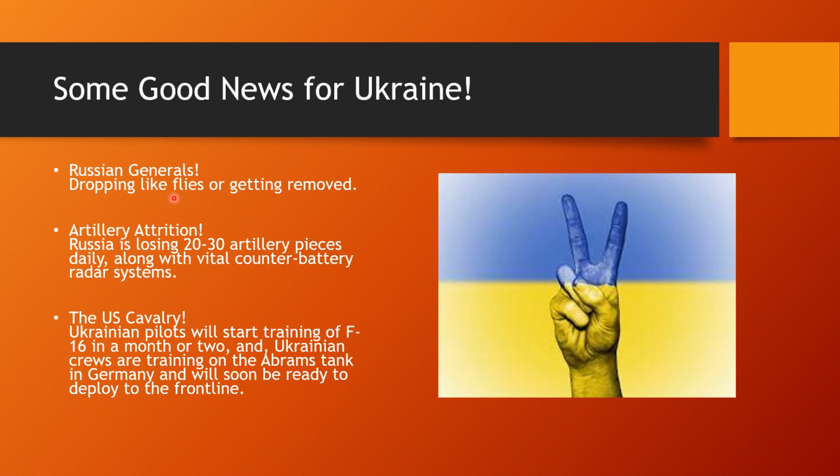So all in all, it's weakening the Russian war effort. Competent generals are getting killed or getting fired. For some reason, that is how Russia has run their army for centuries. And I don't know, I guess they think it's working for them, so why not continue, right?